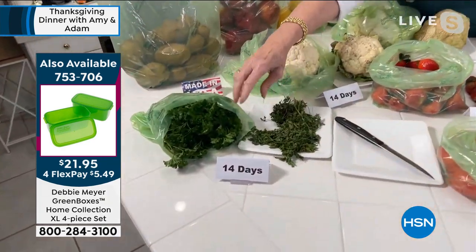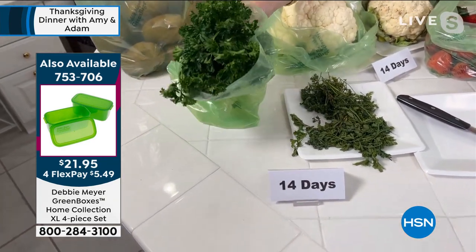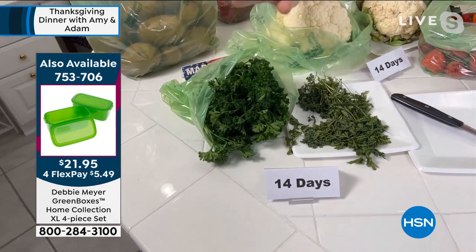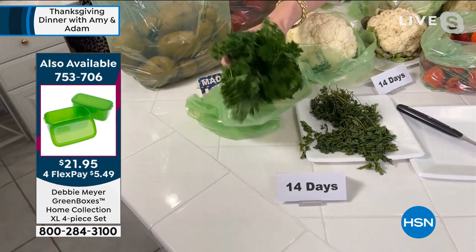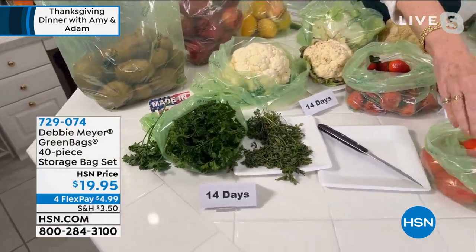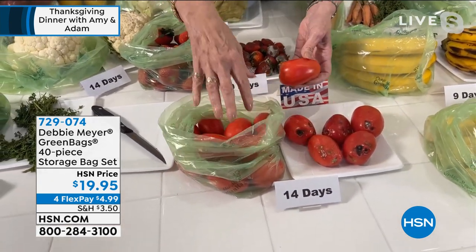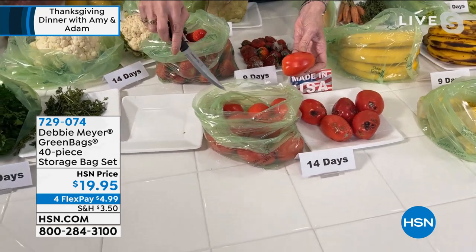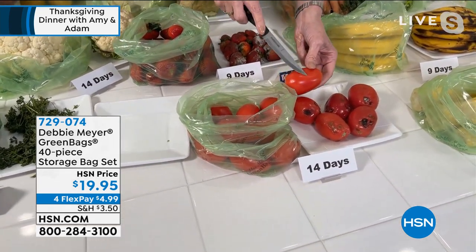Don't forget about herbs. Parsley, they won't let you buy that little piece you need. But when we're entertaining, we're doing dinners, often we buy more of this. Put it in my bag. 14 days. That's the difference at 14 days. Proudly made right here in the USA. I know it's important to you. You've told me many, many times. It's important to me and always has been. My green bags are all made right here in the USA.